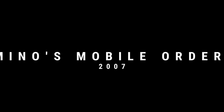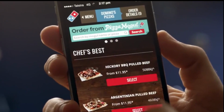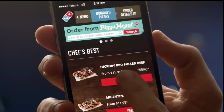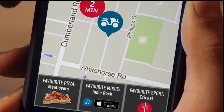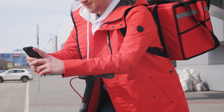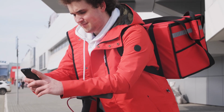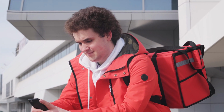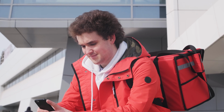In 2007, Domino's released its online and mobile ordering system. They also introduced the Domino's Tracker in 2008, which was an industry first. This tool allows customers to follow the progress of their order from the time it's placed until they receive it. This was a game changer for the entire food service industry, setting a new standard for customer experience. This shows the importance of embracing technology to enhance customer experience.